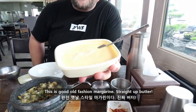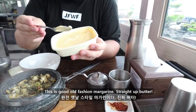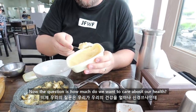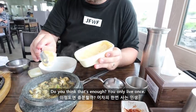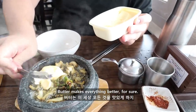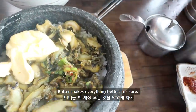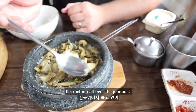This is good old-fashioned margarine, straight up butter. Now the question is, how much do we want to care about our health? You think that's enough? Oh. You only live once. One more. Okay. Butter makes everything better, for sure. It's melting all over the jeongbok. Oh my gosh.